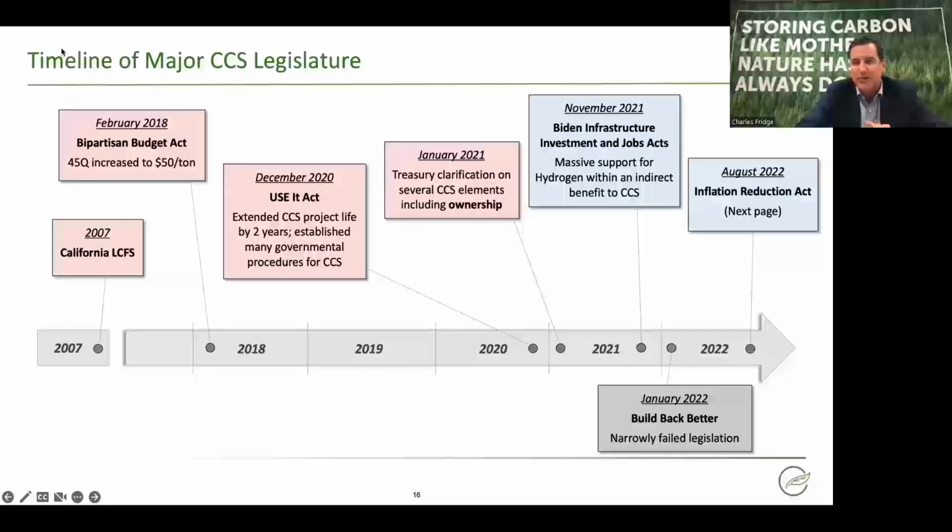Timeline briefly, I always find this interesting. Most people think that carbon sequestration, or a business model for it, has been developed entirely during a Democratic White House. That's actually not the case. California LCFS was born under the administration of Governor Schwarzenegger, and the Bipartisan Budget Act, as well as the initial clarification of 45Q, actually started during Republican administrations.